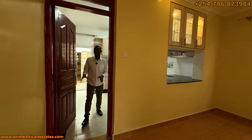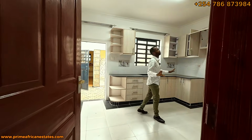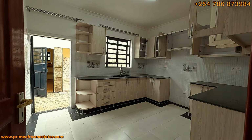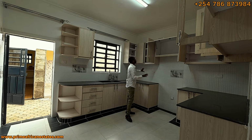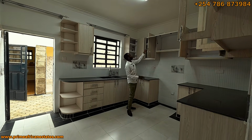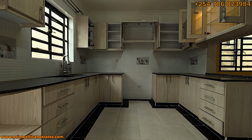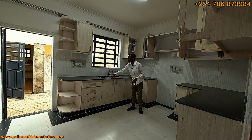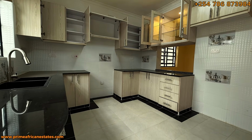Then you have this closed kitchen, and it's just a modern kitchen. I like the finishes because if you look, it's just white. He's using these white tiles, and it makes the kitchen look amazing. Then you have this upper cabinetry for your storage, and the lower cabinetry here also for storage. We have used granite, making it durable as well as a sleek design. You have your modern kitchen right here.